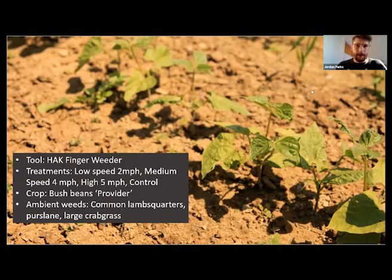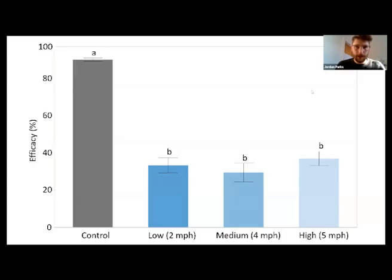Next I did a speed experiment with the same finger weeders. I ran them at 2, 4, and 5 miles per hour. And then I also had a hand-weeded control. This was in a crop of bush beans. Here we have my results, and efficacy is intra- and inter-row combined. Down below, I have all of our speeds. What I found was that all of these have the same letter and are all statistically the same.